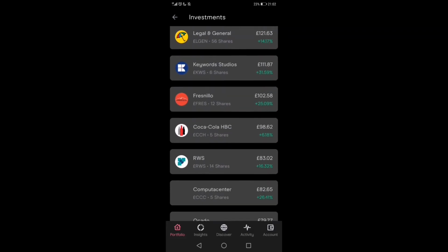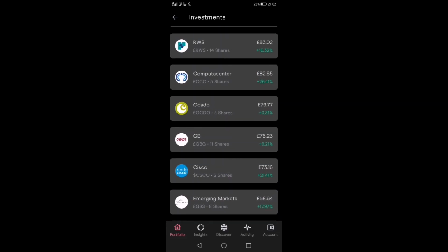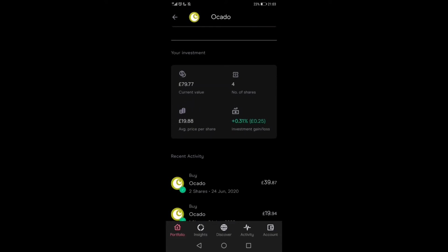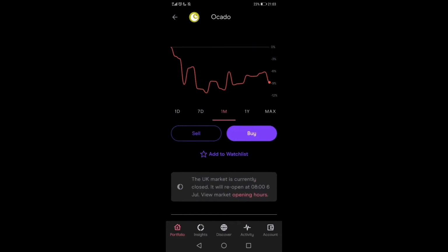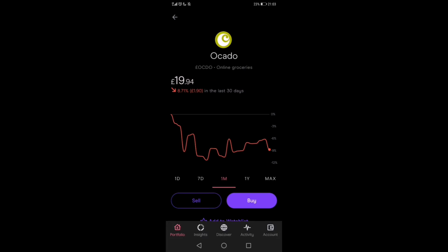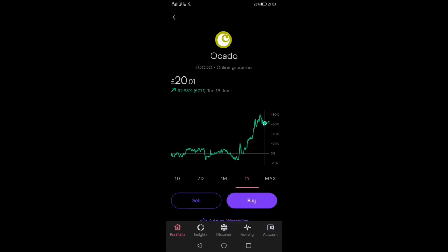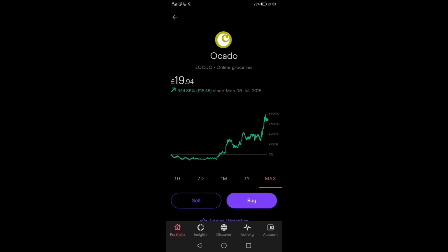So the last new addition is Ocado. Currently I'm up 0.31%. I just added it because there was a bit of a dip essentially. Yeah, there's a bit of a dip there when it went to about £20. I think it's definitely a company for the future. They've been doing pretty well since 2011, and it's just been growing, growing, growing.